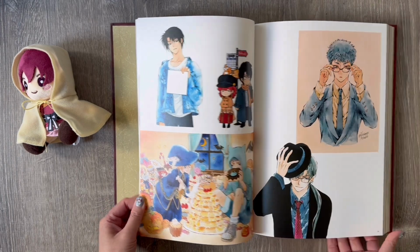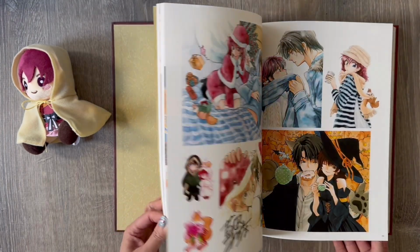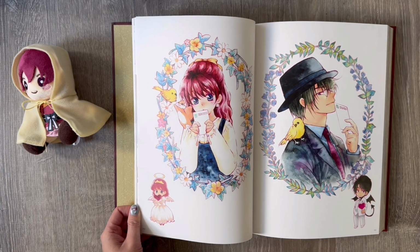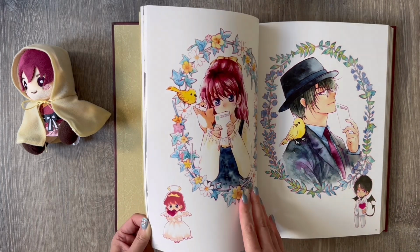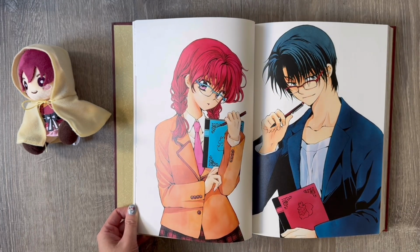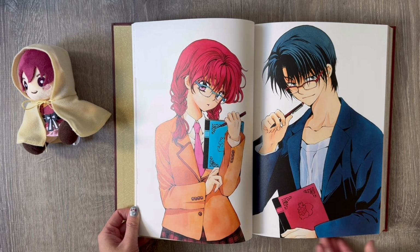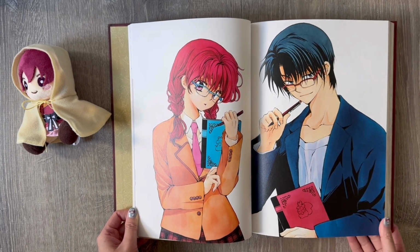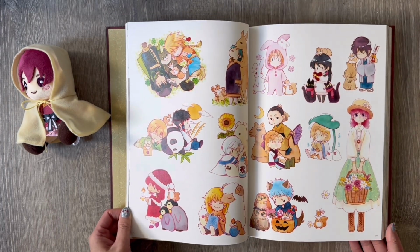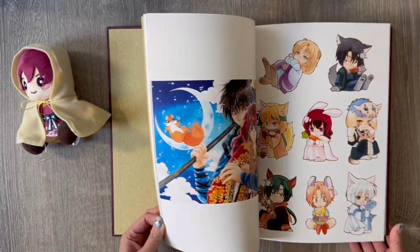I wish I could do a more thorough flip through, but this unboxing would take forever. Oh my goodness. Okay, this is so pretty. I love these illustrations here. Oh my goodness. Imagine an AU of Yona of the Dawn in the modern era. I hope the mangaka does a fun spin-off of that, because I would eat it up. And then we have some more chibi illustrations. Oh my goodness, so adorable.